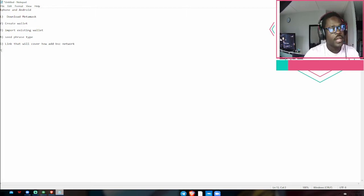Now from here, it's obviously not going to show all your assets. So what you will want to do is add the custom token, and go back and find the address of each token. Once you have the address of each token on your wallet that you want to import over, MetaMask will do all that work for you.